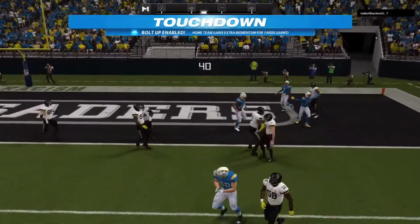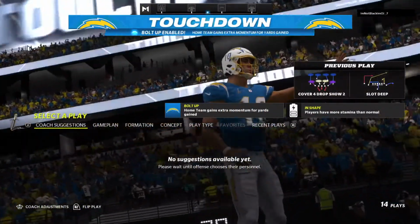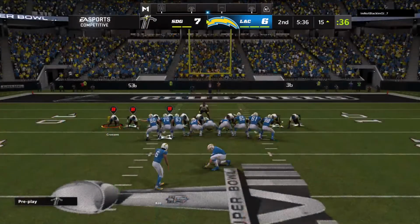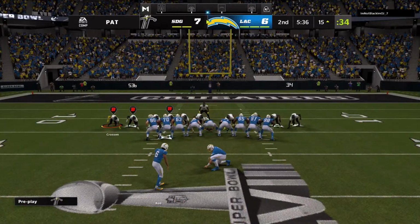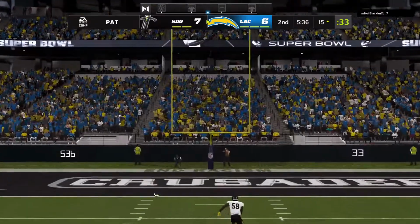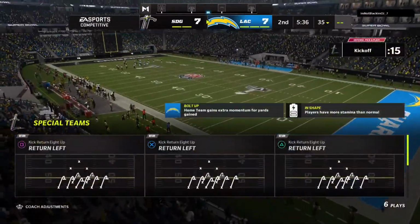And he takes it in for a Charger touchdown. Justin Herbert taking it in from 2 yards out. And the Chargers are an extra point away from tying this Super Bowl at 7. Koo able to connect on the extra point. And we are tied here in the second quarter.